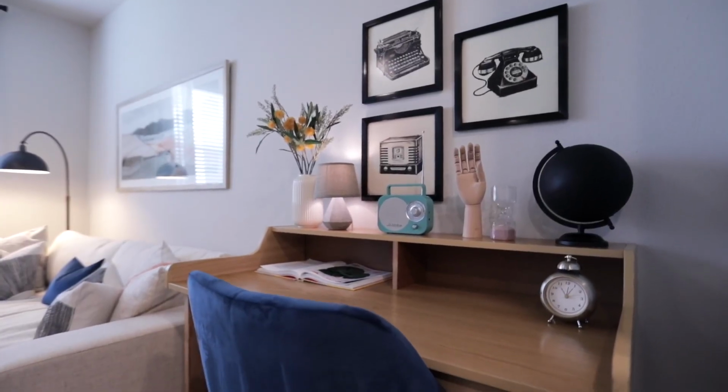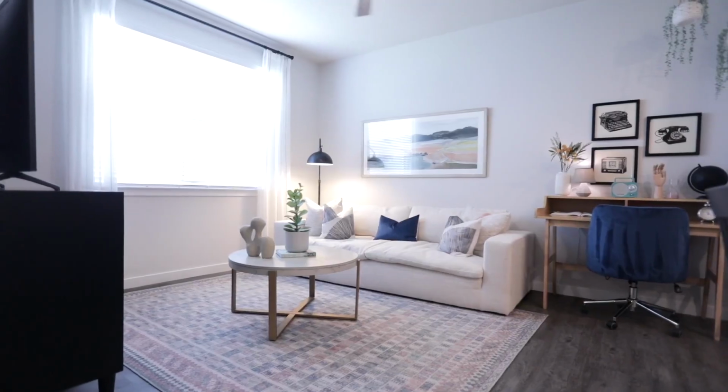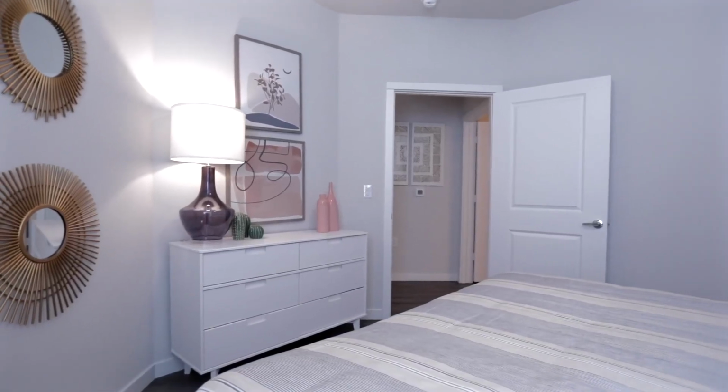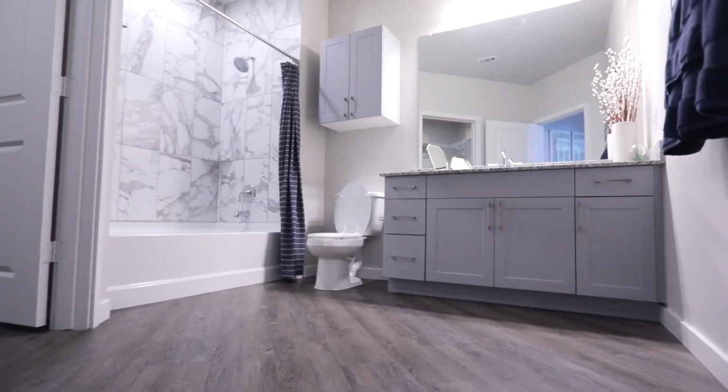The kitchen has light cabinets and light stone-inspired counters and an island, chrome-colored appliances that include a built-in microwave, dishwasher, vertical door fridge. Living and kitchen area are open plan. Ceiling fan in living area. Stacked washer and dryer and closet.